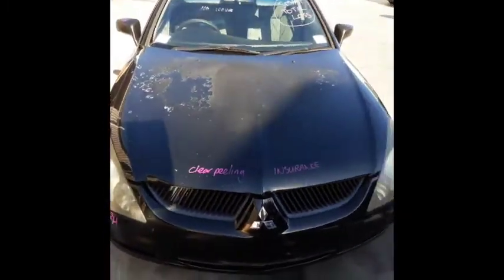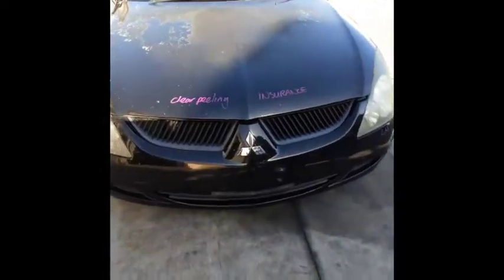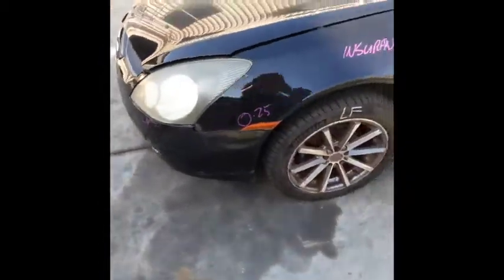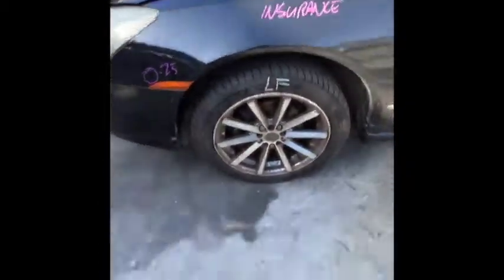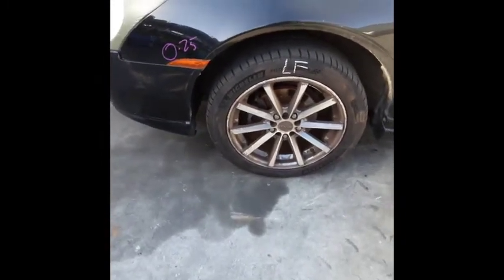This vehicle has sustained damage in the rear end. We have the bonnet, which appears to have no damage except for the clear coat peeling, radiator grills, right hand headlight, left hand headlight, left guard has one small dent. This vehicle is fitted with aftermarket PDW 17-inch alloy mags.